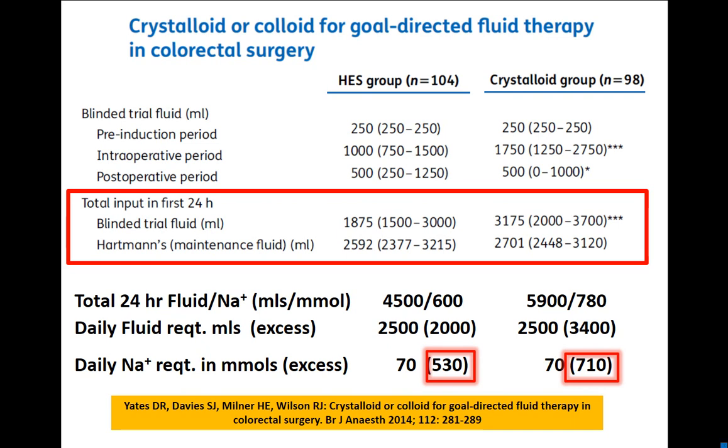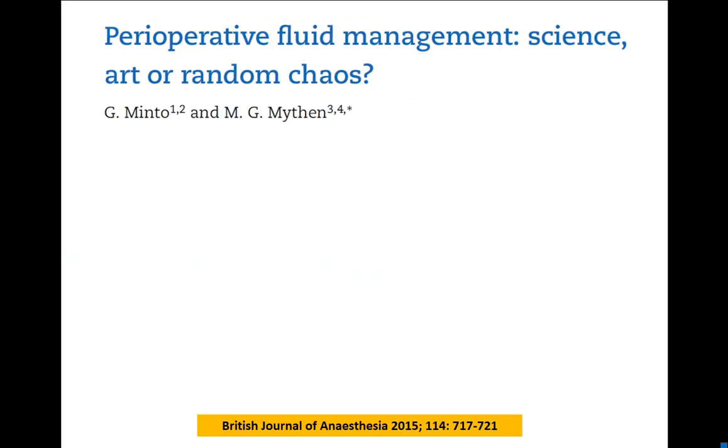And you've got to have a jolly good reason, I think, to give that amount of sodium to somebody just because the patient's having major surgery. Because if you did that on the ward and the patient went into heart failure and died, you would be criminally responsible, and yet it's going on a daily basis. And this has led to many reviews, many editorials.